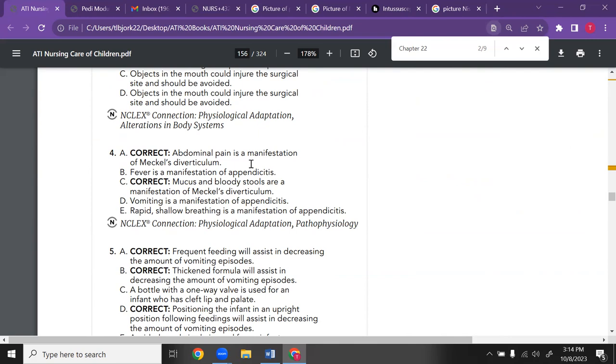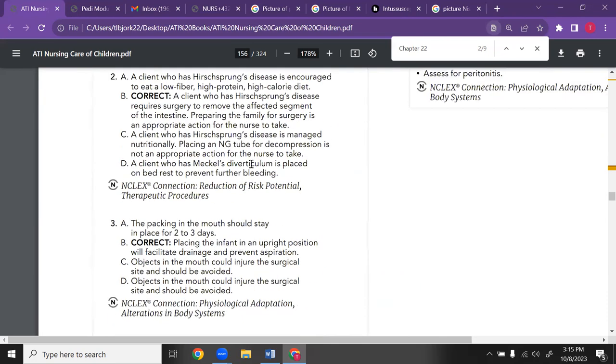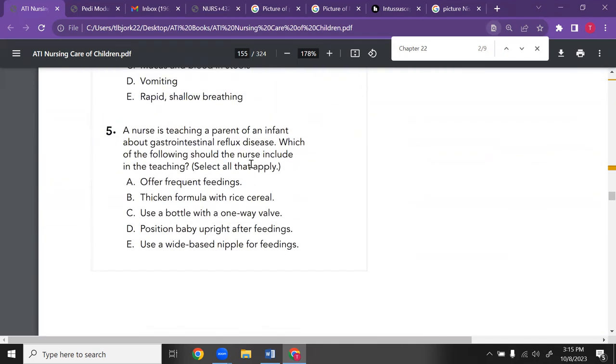So what you need to do is write each disease down and write those little key terms that we're talking about. Abdominal pain is a manifestation of Meckel's diverticulum. Fever is a manifestation of appendicitis. Tricky. Mucus and bloody stools are a manifestation of this. Vomiting is appendicitis, and rapid shallow breathing is appendicitis. So do you see they're walking between these two subjects right here? And so write those down, okay?